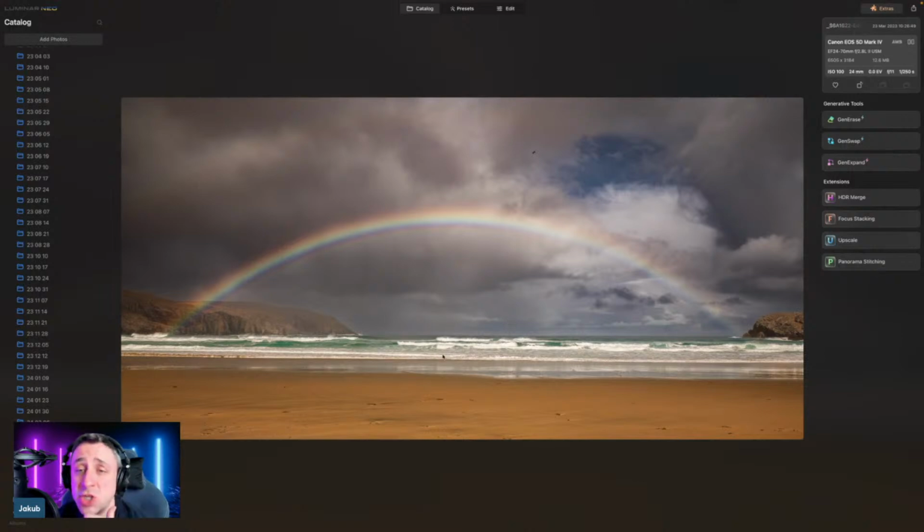Now, looking at the image overall, it's looking good. Again, we have a lovely texture in the sky with the clouds clearly visible. We have some highlights, but nothing looks burnt out. Nothing looks too dark. So all of that looks good.